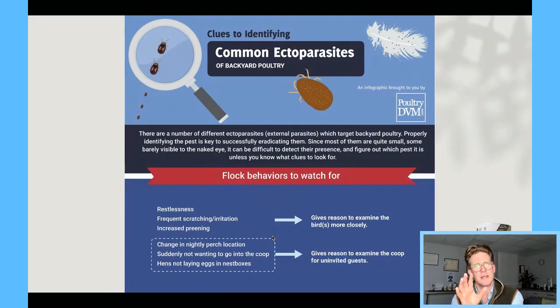What's a little more obvious is they may not want to go back in the coop, because they know even before you that the coop is riddled with mites and little beasties, and they don't want to go in. So just be aware: normally the birds will go in at dusk and everything's absolutely fine. If there is a reluctance, and this will be subtle to start with, you know to look a little bit further.